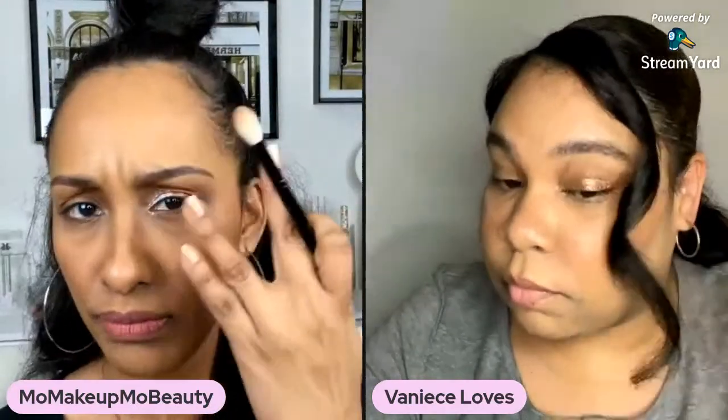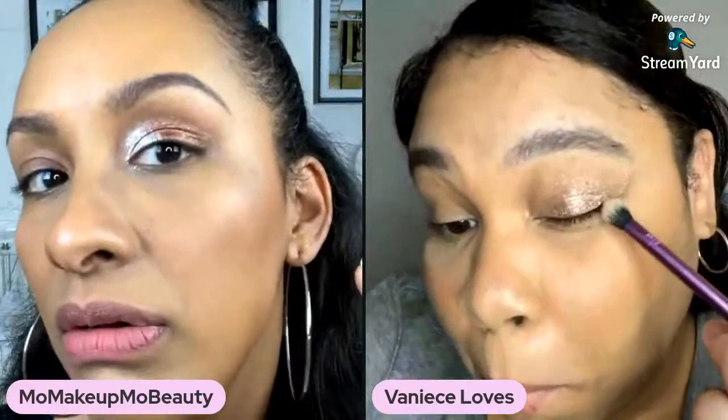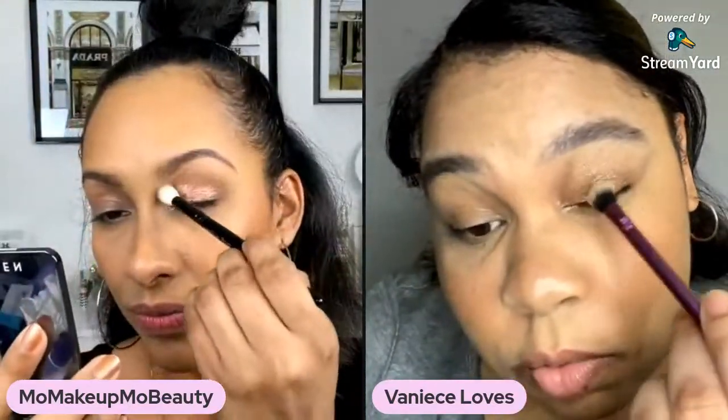This is what I'm loving about this formula. You can grab your brush after you've already really intensified and smooth everything out. And as you can see, let me get nice and close. Do you see any fallout? Fallout who? Who's that? I love the grunginess of these shadows.